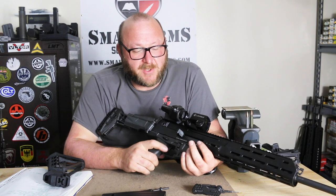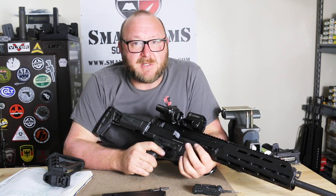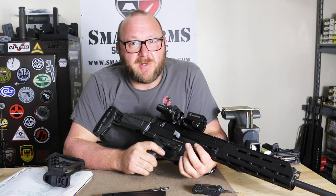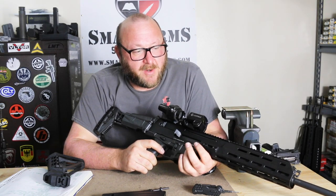Out of the box, the trigger, although the trigger is not as nice as the original 805, this trigger is excellent for a military-grade trigger. At some point, I would expect to see maybe some match-grade triggers come out for it as these become more popular.